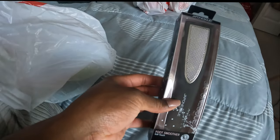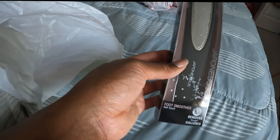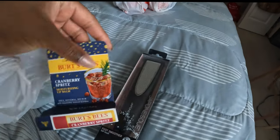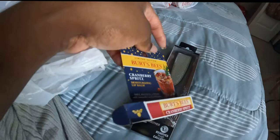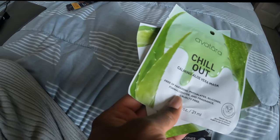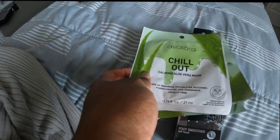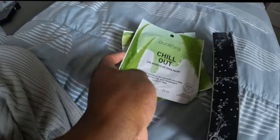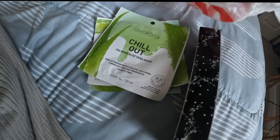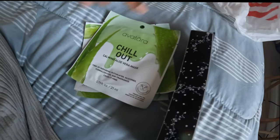I got this for in between my pedicures. I can still at least tend to the heels of my feet. Got some new lip balm. And these are my favorite lip masks. I'm going to do one tonight and then one Saturday night before the shower.